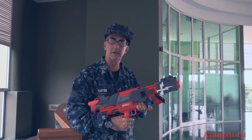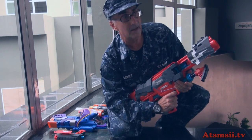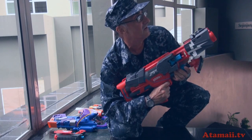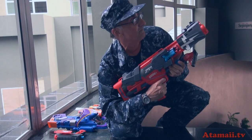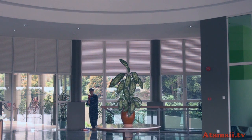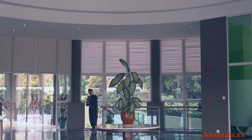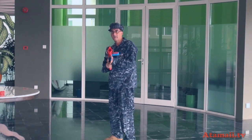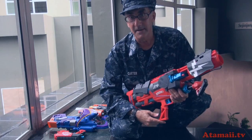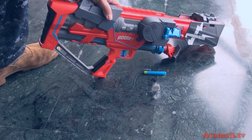I'm going to test this weapon in our top secret indoor firing range, shooting from ground level. I'm going to need a bigger range. I was getting 50 to 60 feet in range with this rifle.